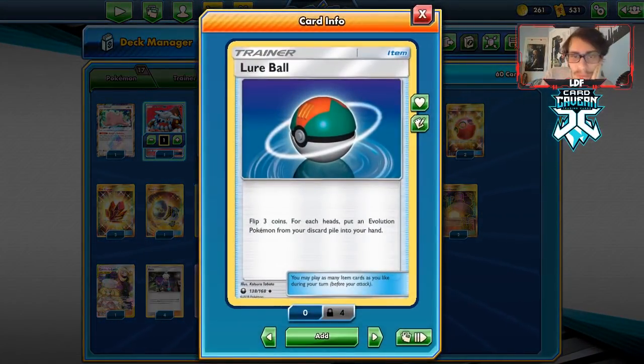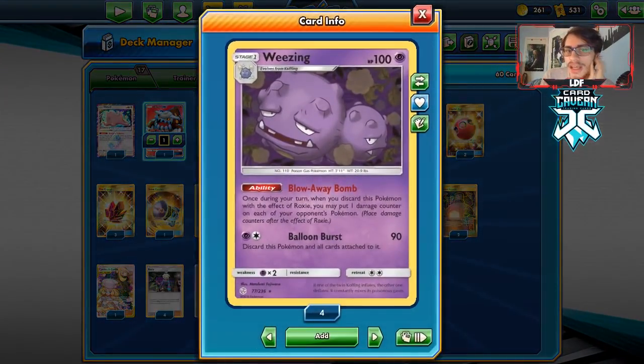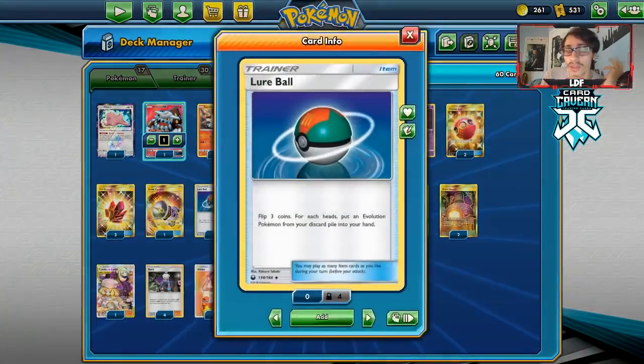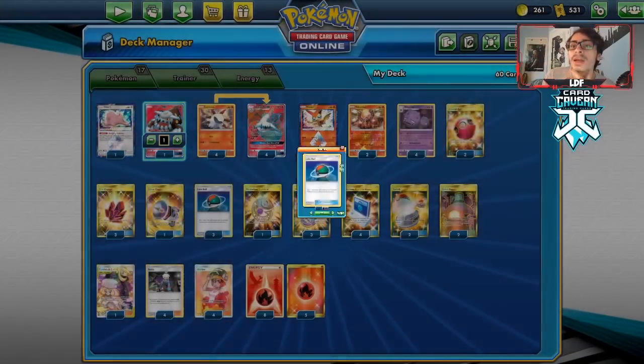I am playing 3 Lure Ball. 3 Lure Ball seems to be the way to go right now with the Weezing Roxie combo. If you get 2 heads, you get 2 Weezing back, then you go Roxie, Lure Ball. Lure Ball actually works with Volcarona too, which is kind of good, so having the Lure Ball is pretty good. I would maybe consider going down to 2 Lure Balls instead of 3, but you can go with what you want.